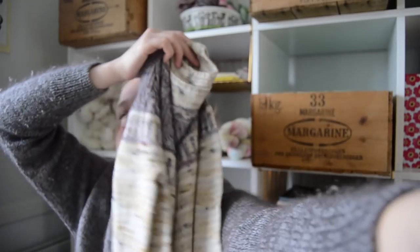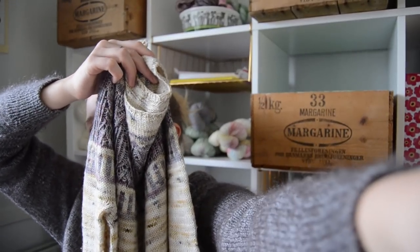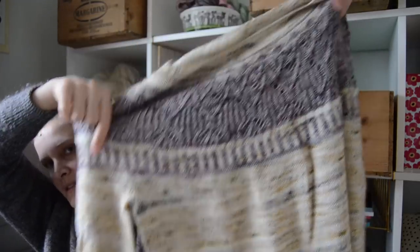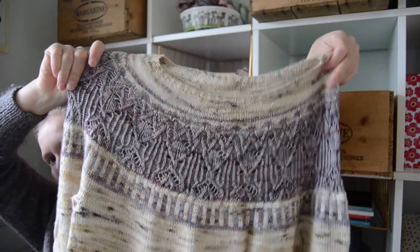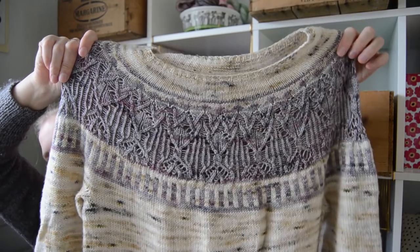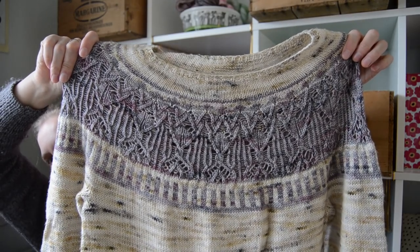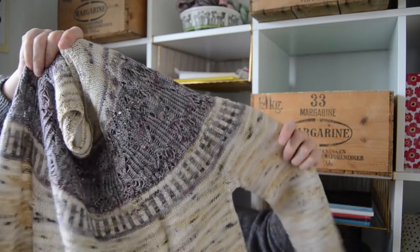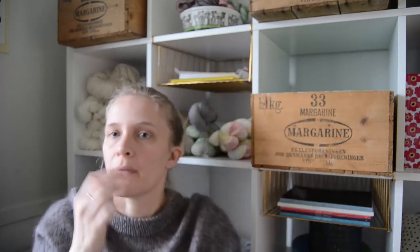So, really happy with this one too. This is another sample that I also have been wearing a little bit because I really like it. It's super pretty. It's a very flattering sweater as well, I find. Even though it's a little tighter, I still quite like it. So, anyway. And again, I didn't knit it, so I can't really say much about how it was to knit, except that she said it was lovely to knit.